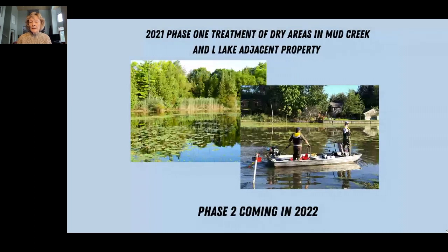Phase 1 was completed last summer, and there's a picture of Jill Crosswaite and another staff member from Nature Conservancy going up the creek to do some spraying. And phase 2 will be coming in 2022, and we are hoping to be able to have habitat aqua. That's why we are able to get into this area. Next slide.